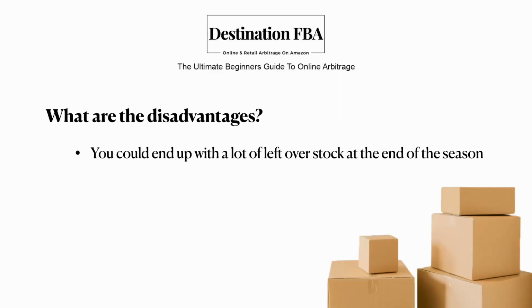Now as with everything else though, there are downsides as well. So let's just take a look at some of those disadvantages. So if you predict those sales wrongly, you could end up with a lot of leftover stock. Now if this happens, realistically you're going to be stuck with that stock for another year. Now this is really not ideal, it's not going to help that cash flow, so it's really important you try and get those levels correct.